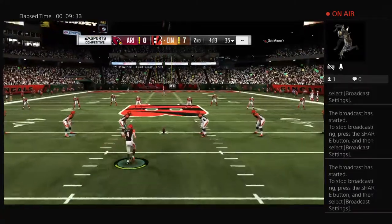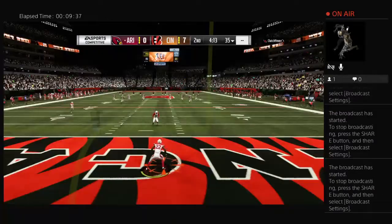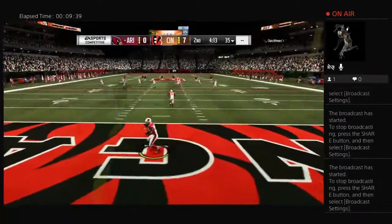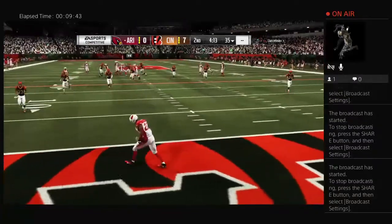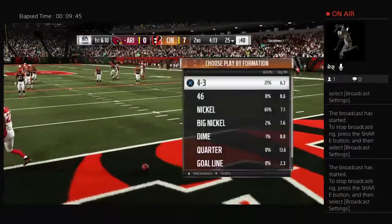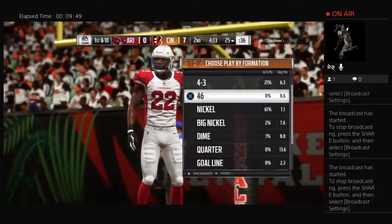Bullock out now to kick this one away. That's fielded in the end zone. And a couple yards deep, he'll go to a knee. He won't return it. And they'll take it out to the 25.